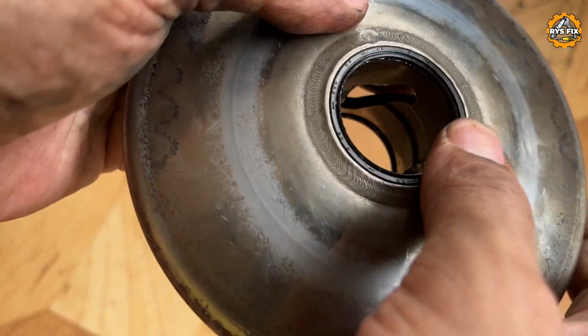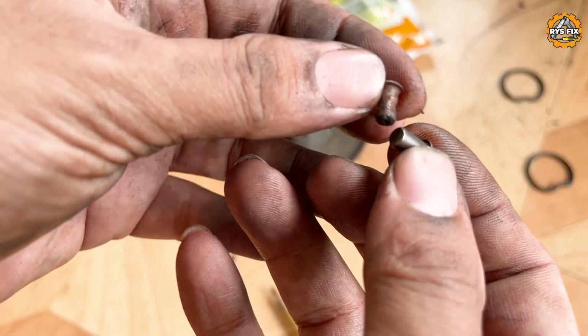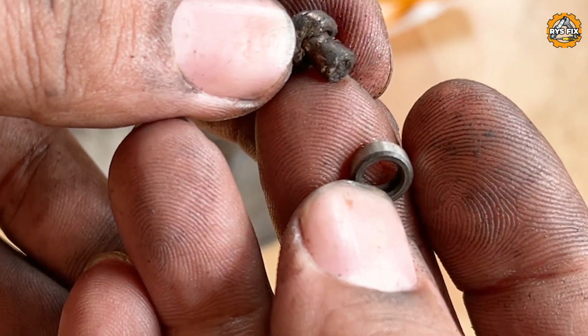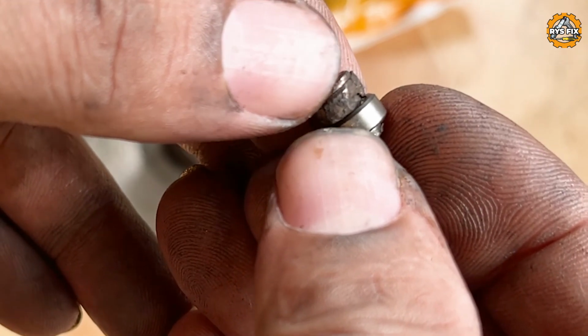Once I am done replacing these rubber gaskets and rings, now I will put the new pin clips. As you can see, my old pin, how it is damaged, and on that goes this ring. And if you see the old ring, you will notice how it is scraped off and damaged. So every time you are greasing the pulley, see that you check all these types of parts.